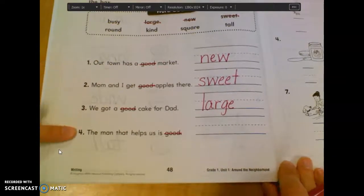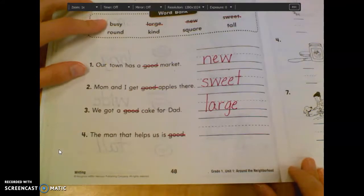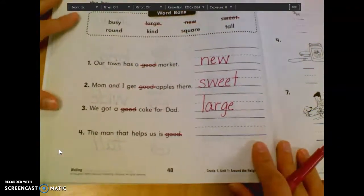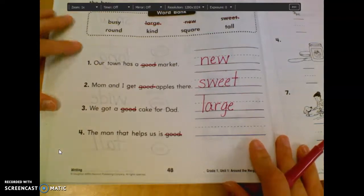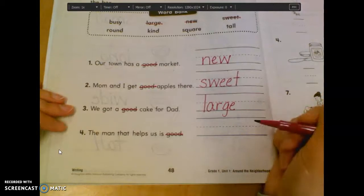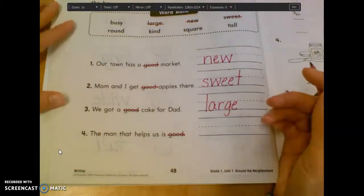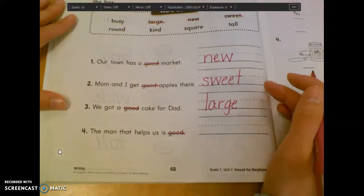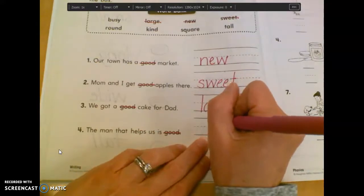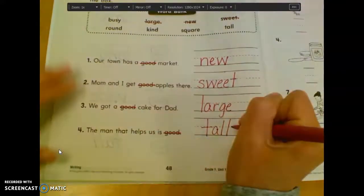What about number four? The man that helps us is blank. We have busy, round, kind, square, tall. Jordan? The man that helps us is busy? Let's do something different. Because if he's helping them, then he's probably not too busy. That's good thinking though. Oliver, what do you think? Tall, yeah, we could say tall. We could even say kind. Yeah, you could put tall or kind. I'm going to put tall.